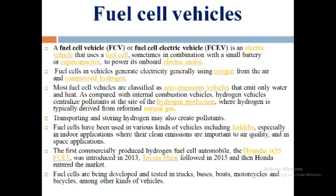As compared with internal combustion vehicles, hydrogen vehicles centralize pollutants at the site of the hydrogen production, where hydrogen is typically derived from reformed natural gas. Transporting and storing hydrogen may also create pollutants. Fuel cells have been used in various kinds of vehicles, including forklifts, especially in indoor applications where their clean emissions are important to air quality, and in space applications.